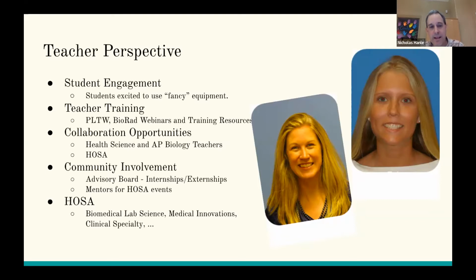Health sciences, same thing. And this ties into HOSA. My center has its own HOSA chapter compared to our high school here, so there are actually two HOSA chapters based at this building. I don't have a lot of training in the traditional health science stuff, and some of my health science people don't have the science background that I do. So what we do is we trade off people.